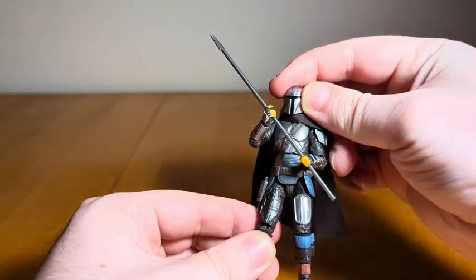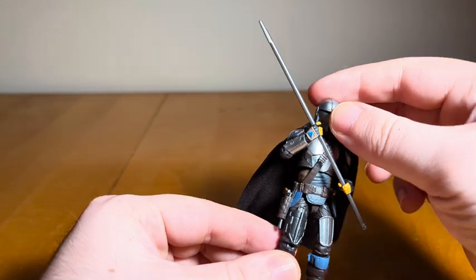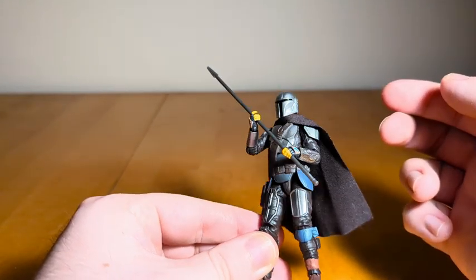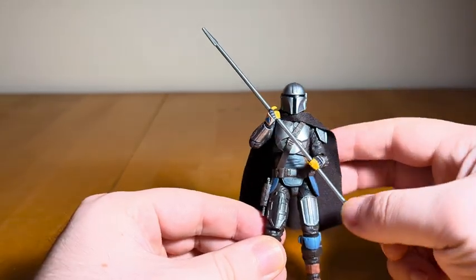I actually swapped the head sculpt. This isn't the stock head. I actually swapped this head sculpt with another TVC Mando that had better paint apps, because the one that came on mine just didn't look good, and the visor was all screwed up.